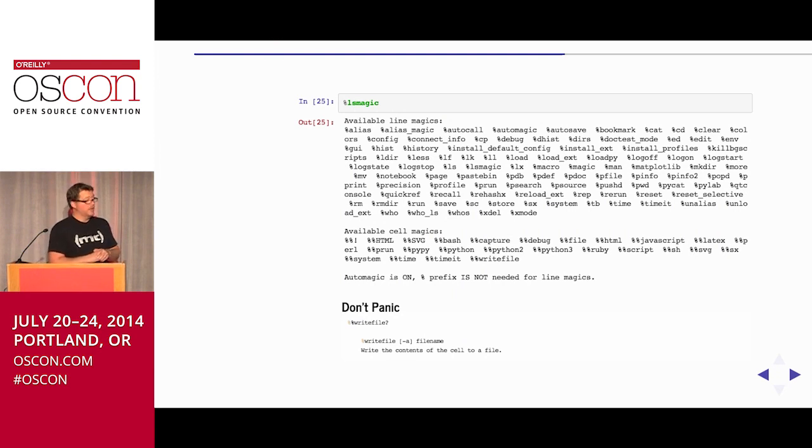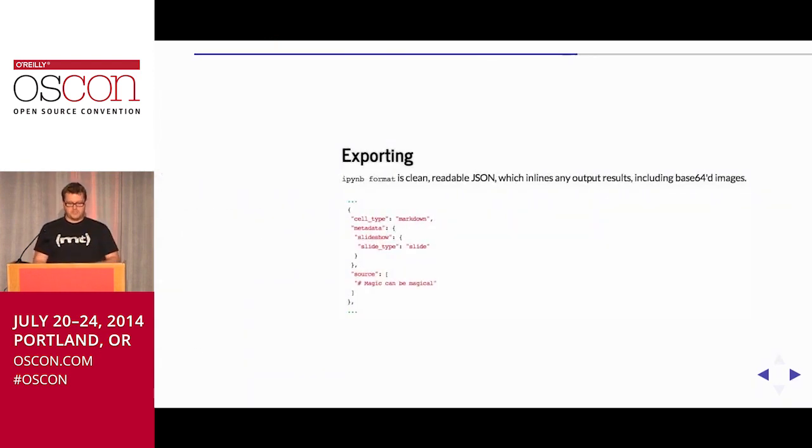If you want to know about the magic, it's a little overwhelming. If you type %lsmagic, it shows you all the magic commands. So these are all the things that IPython wants to do for you to make your life better. But if you do %?, it will give you the documentation for it, just like it would any standard Python thing. So %%writefile is actually a really handy one. If you want to take whatever's in a cell and dump it to a file, that's your guy.